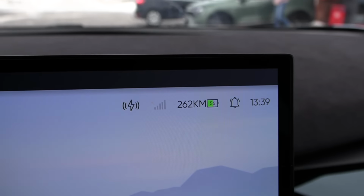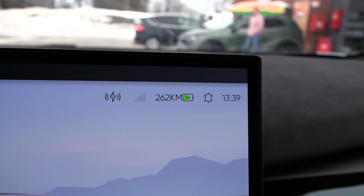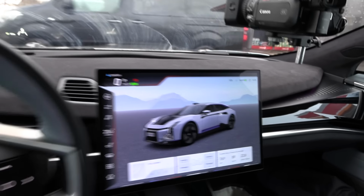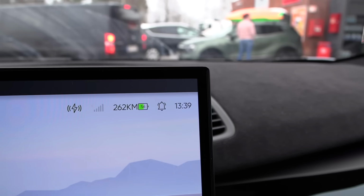And you see up in the corner here, you see how many percent we have left. It's okay. I mean, it's hard to see because I'll be sitting like this and be like, how many percent charge do we have? I have to bend over here like, oh, we have 56%.